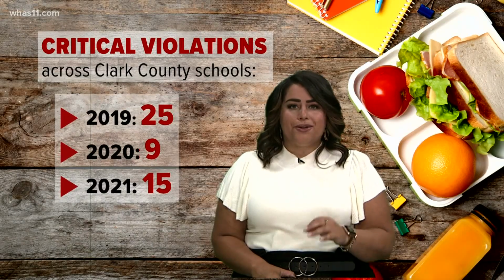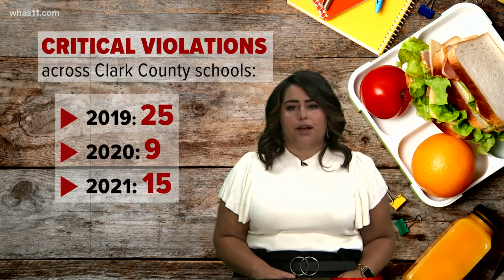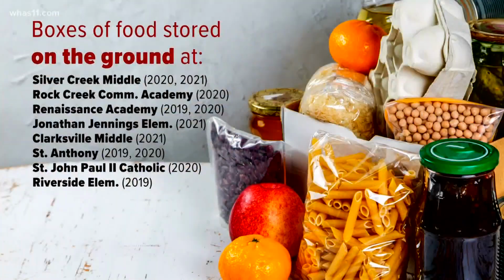To date, we found nearly 50 critical violations in the last 3 years across all Clark County schools. Sometimes it's as simple as dented cans of food. Boxes of food being stored on the floor is considered non-critical, but it's still something that inspectors address, especially since the violation has been reported in 8 schools, including Silver Creek Middle twice.